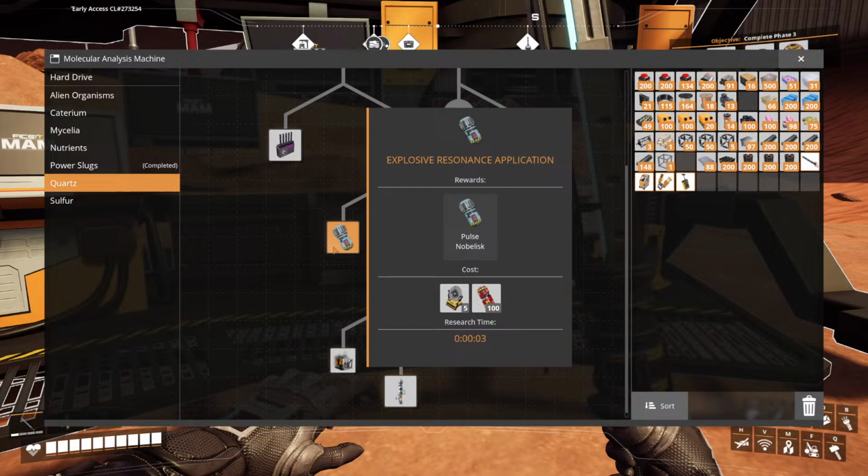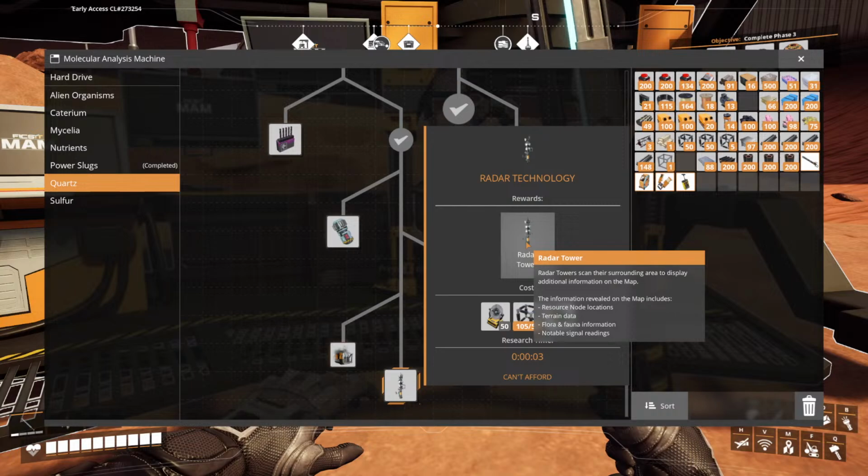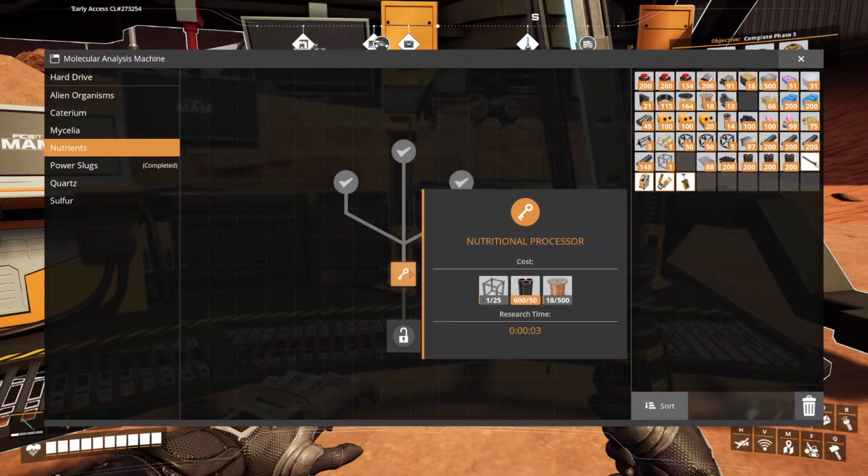Explosive resonance application, huh? Okay. Radio signal scanning. Yeah, I wanted to do this one. But 100 of those frequency oscillators or whatever that thing was called, that's a bit of a tough ask. I never really remember what the radar tower did. Oh, that's actually really useful. Never mind. Yeah, we're going to want to get into that at some point. We already did power slugs. Nutritional processor, I'm pretty sure just unlocks some other type of food. I don't really care about that.